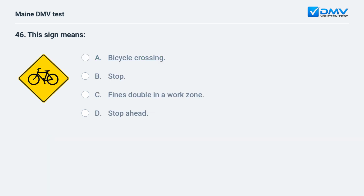This sign means: A. Bicycle crossing. B. Stop. C. Fines double in a work zone. D. Stop ahead.